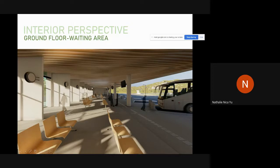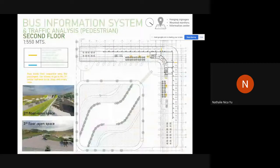You can see the tactile tiles and the bollard poles used, as well as the retail spaces on the left side and the mounted monitors. Okay, so bus information. This is the bus information system for the second floor. Again, we have mounted monitors for the second floor just to keep people on time.